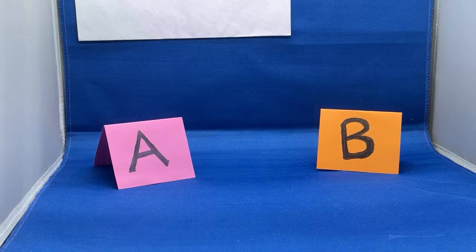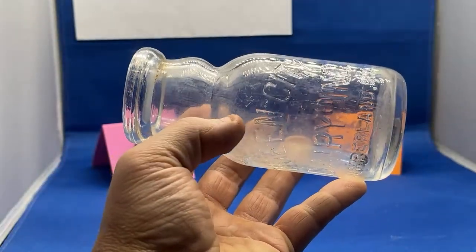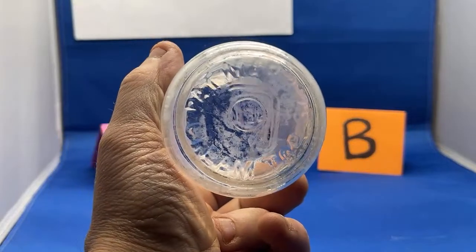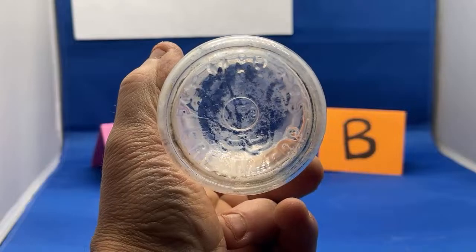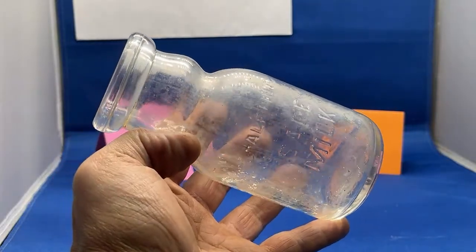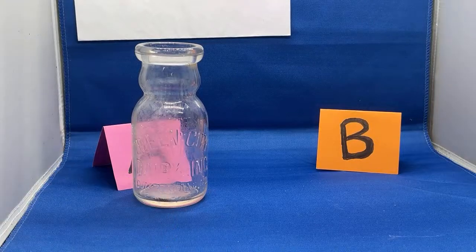So A is going to be a half pint Queen City Dairy, just dug in the last video. No damage at all. This one's got the patent date of March 3rd, 1925. It says cream top from Queen City Dairy, half pint safe milk on the reverse. That's going to be A, and that's going to be Bidder's Choice.